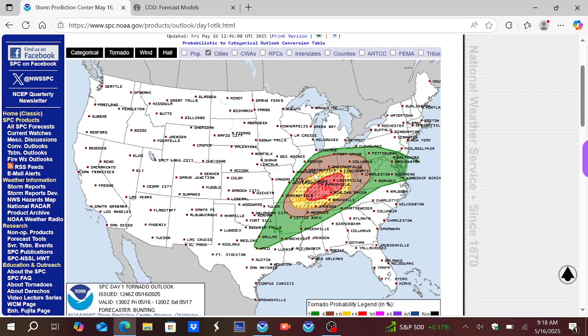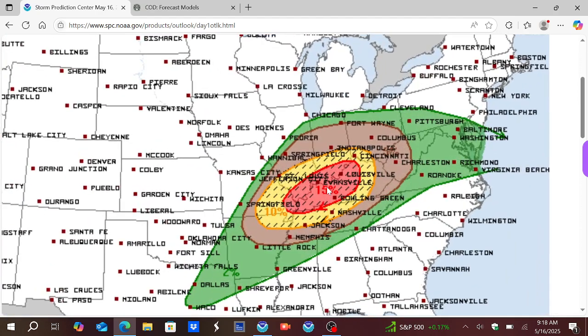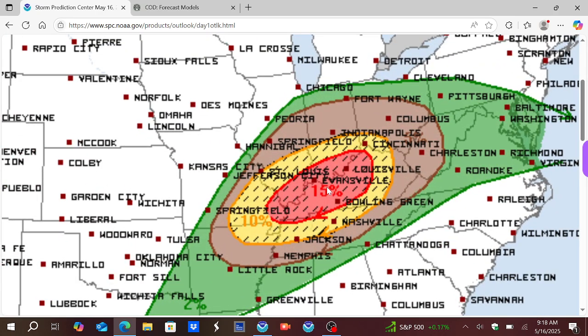And taking a look at our probabilities of seeing a tornado within 25 miles of a location today, we have a 15% chance of a tornado across areas of far southeastern Missouri, southern Illinois, southern Indiana, much of Kentucky, and far northwestern Tennessee today, including Evansville, Louisville, and Bowling Green. Make sure you're preparing for numerous tornadoes, especially if you live in the red shade area today. Several of these tornadoes are expected to become EF2 or stronger, so make sure you do have your tornado shelter plan in place if you live especially across the red shade area.